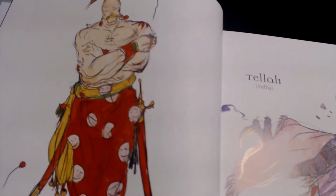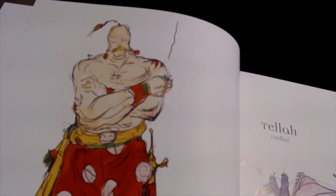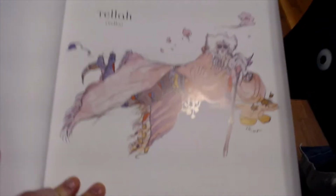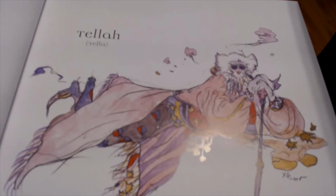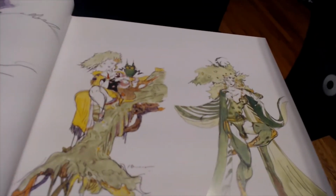Very good design for a monk. He's got 2 swords, which he does not use. He's got great hair. Just a very great silhouette. Once again, Tella. He's an old sage, so he's kind of like a magic expert. Just lovely stuff here, really.